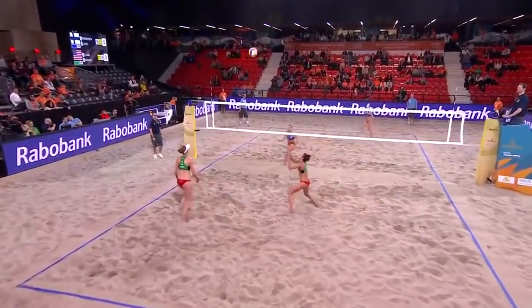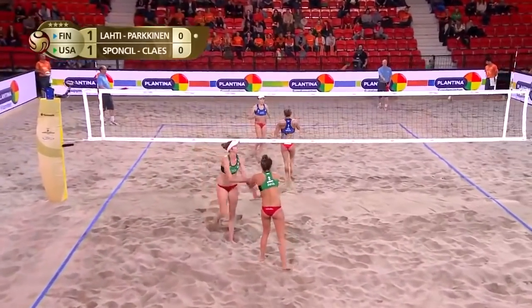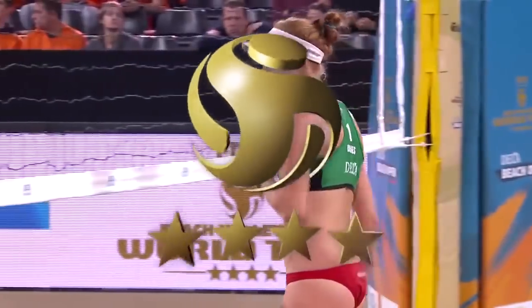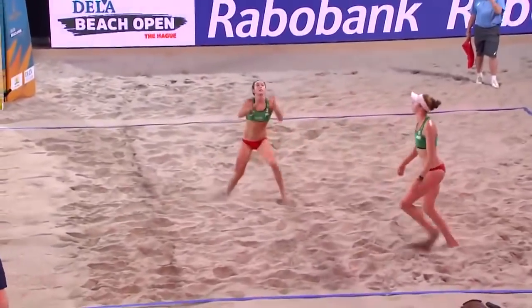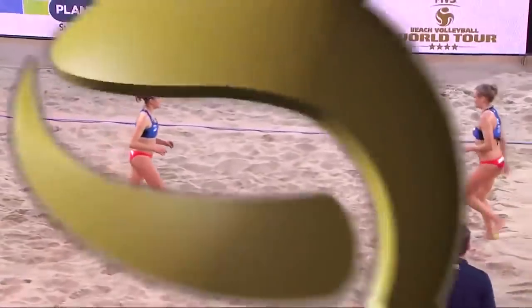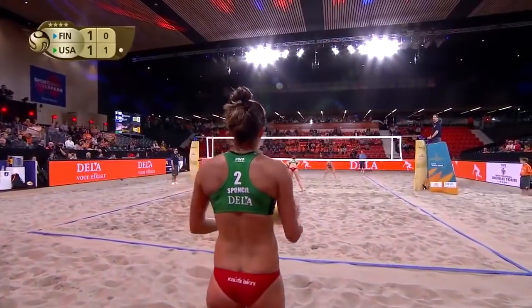Finland will get us underway in what could be the most crucial set for both of these teams in their careers. Claes, again, stays so high. She's gigantic at the net. Can go over the top of the Finnish block, and she will do.